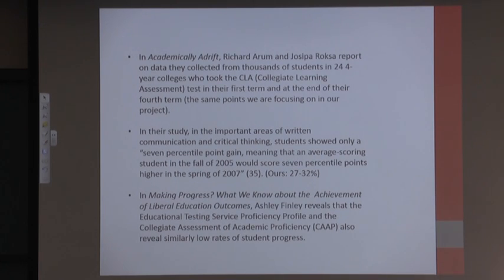Because you probably all read or at least heard about Academically Adrift. It came out 2 years ago. And it was looking at thousands of students in 24 different colleges and universities across the U.S. who had taken the CLA, the Collegiate Learning Assessment Test, which is a standardized test, but it's really supposed to be looking at things like critical thinking and perspective taking, which is one of our outcomes, and writing skills, thinking skills. It's not just, how much do you know about Greek mythology? It's not those kind of content type questions. But that research, which involved thousands of students, tended to show only a 7 percentile gain in any of these outcomes areas.